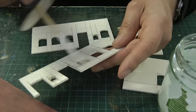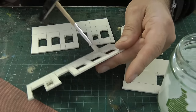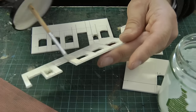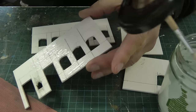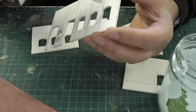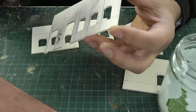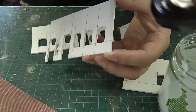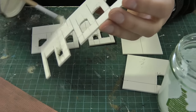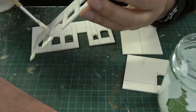Be quite liberal with this glue. Just remember that once the sheet goes on, to clean any excess glue out of the cut apertures, because once this stuff goes off, it goes off quite hard, and you want to keep the inside edges of your doors and windows pretty clean to allow the card to fold around, which is what we'll do next once this is done. So just make sure that every little bit of card has some wood glue on it.